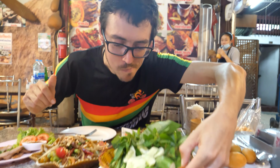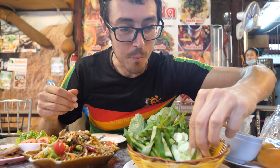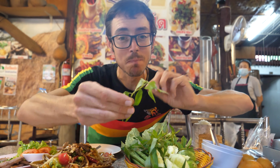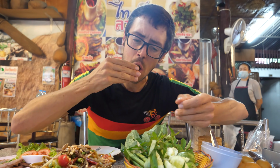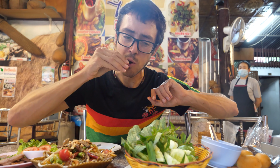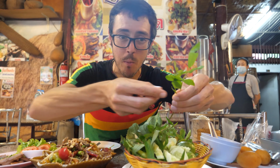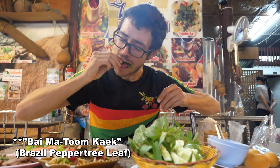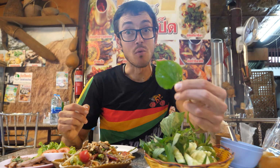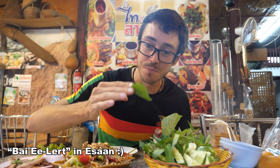Go over to the herbs. Not only healthy, these can help you kind of manage the fire as well. Fresh cucumber. Vietnamese coriander. Snake pea or cow pea. Very bright. Then some of the more unique herbs. I think this one is called Bai Ma Tôm. Then that pepper leaf, wild pepper. Bai Cha Pu in Thai. Bai Lơ in Esaan language.